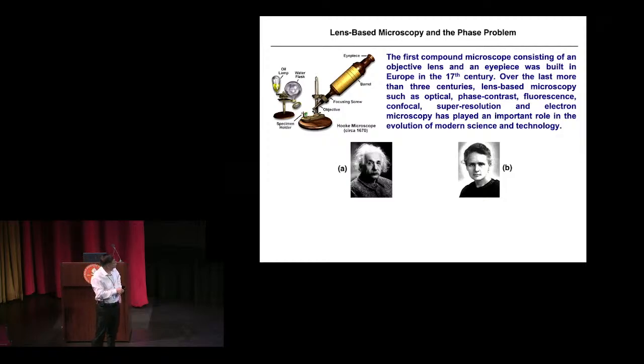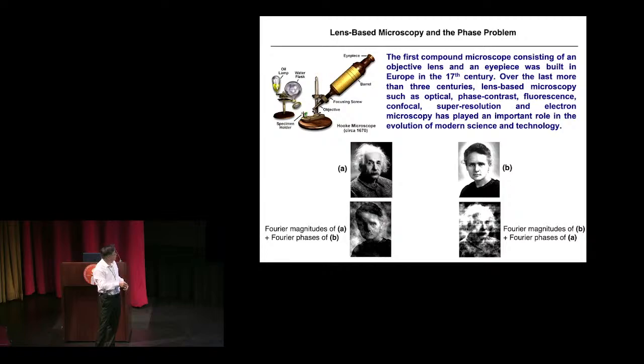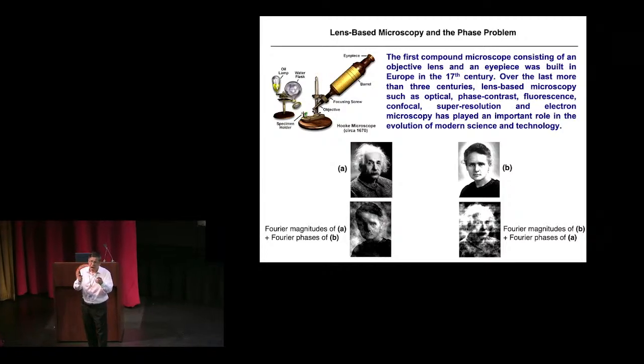And then she calculated the Fourier transform of this image, got the magnitude and the phase, okay? And she swapped the phase and did an inverse Fourier transform. You can see this actually looks like a B because it has the phase information from B. This looks like A because it has the phase information from A. So your eyes and my eyes are more sensitive to the phase information. Now, unfortunately, phase information couldn't be measured.